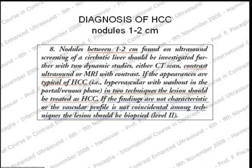What is important, you never should forget that if the findings are not characteristic or the vascular profile is not coincidental, the lesion should be biopsied. So we have a positive diagnosis. We can say that this is malignant, but we are not allowed to say by imaging technique alone that this is not malignant. So it's a positive value, but not a negative value. If the techniques are negative, we need a biopsy.